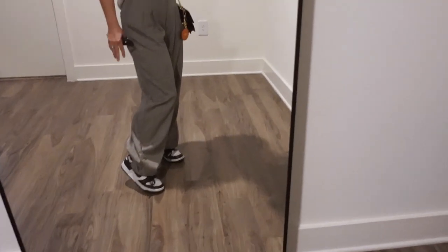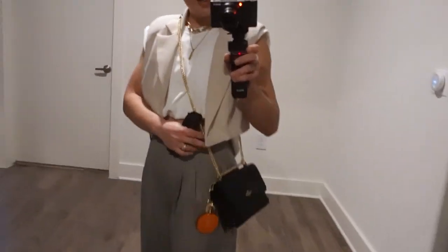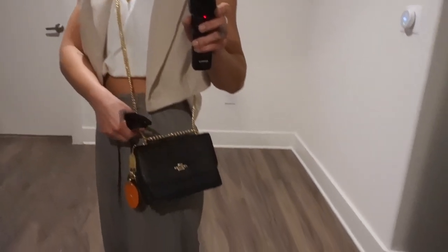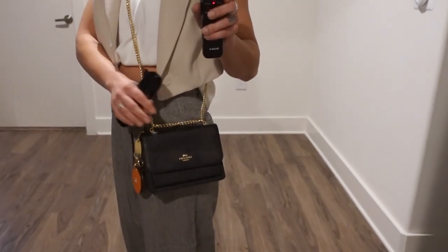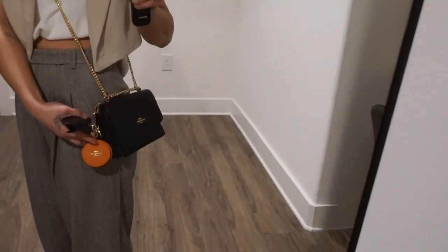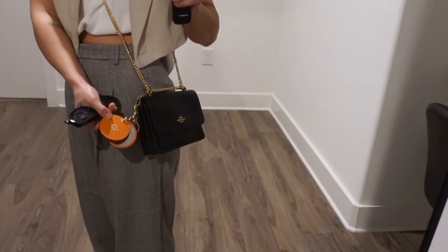And then my Nike Dunks. And then my Coach purse. I actually just bought this for myself. This was a treat for myself. And yeah, it's really cute, little crossbody. And then you can also wear it over the shoulder as well. And then I bought a little mirror attachment.